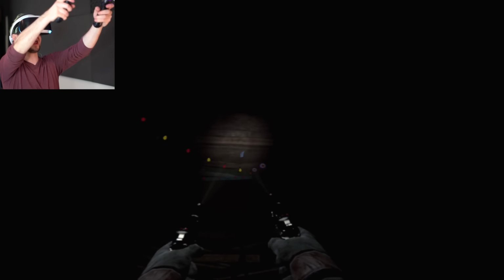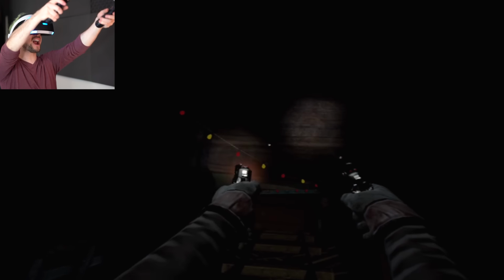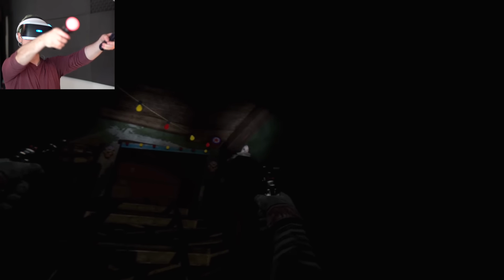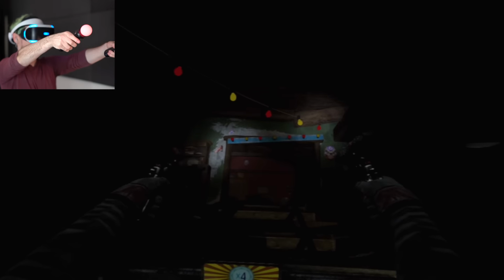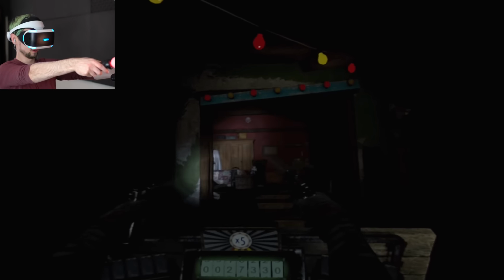Oh god, there's stuff to shoot everywhere! This is really hard! Okay, track my fucking hands again, please. Fuck yeah! Oh, regular old fucking revolver ocelot! I see you!